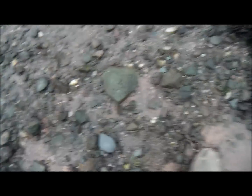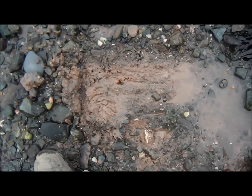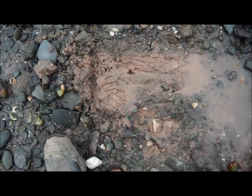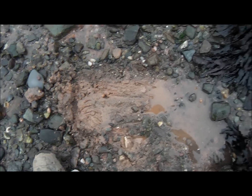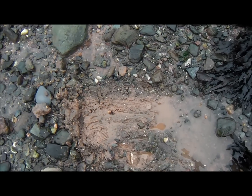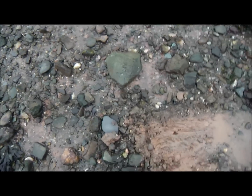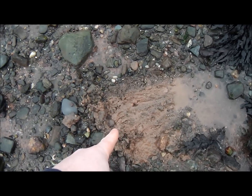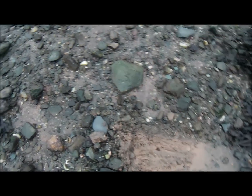I also want to show you guys this. Basically, this is red clay. And this is another instance of where you'll find a lot of coins just sticking out of the ground. And this is one of the reasons why we're so successful at beach hunts, because we know what we're looking for. Basically, that's just clay underneath that. And this is where you should be finding lots of coins, so I want to go at it again and just see if I can find anything.